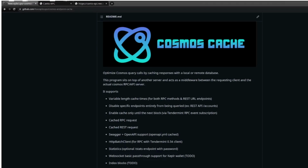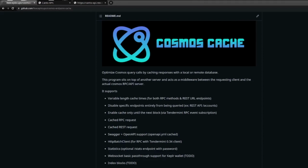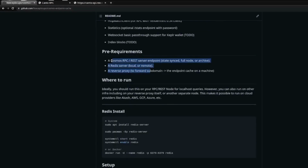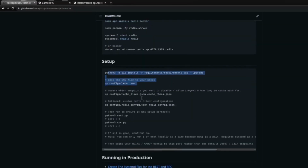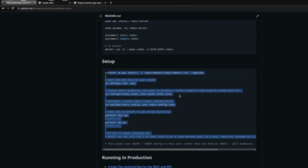It runs alongside your Cosmos node on the same machine or on another middleware machine like a VPS or Docker instance. By default, it has backup RPC support. In case your node goes down for maintenance, the front-end API will stay up and continue to serve requests to the user. We have some of the features here for users as well as some pre-requirements, how to install the remote cache, as well as the setup for your configuration needs.